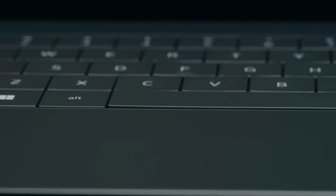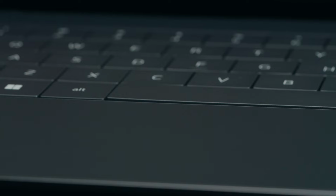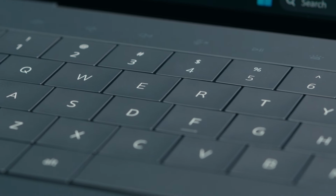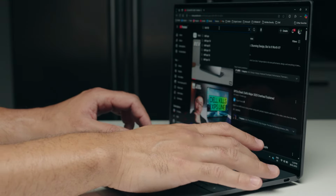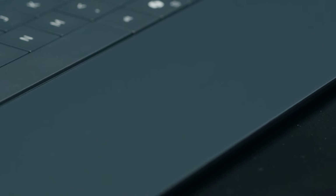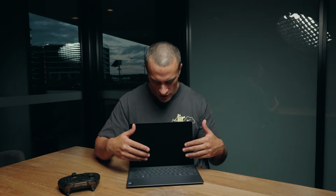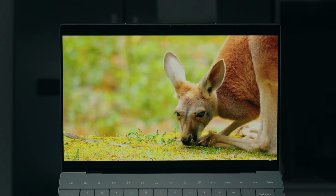Now, one of the standout design features is the zero lattice keyboard and the haptic touchpad. Now, the keyboard has larger keys with deeper keycaps for a more comfortable typing experience, and the touchpad is completely hidden beneath the palm rest, giving it a seamless and modern look aimed at enhancing that usability. Additionally, Dell has included a touch function row, which will allow you to seamlessly toggle between media and function keys. Pretty cool.